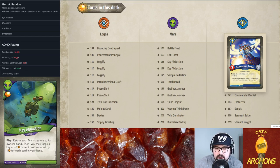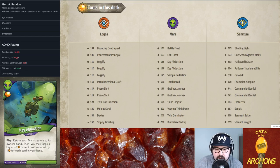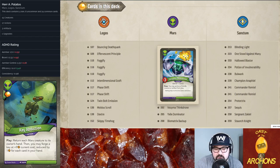I mean, if I can Reap with Commander Remiel to ready a Grabber Jammer so that I can capture, Reap and capture 1 more amber, just keep them off a key or something, then those are things you want to think about. So Vezyma Think Drone is another kind of smaller piece to the combo. Doesn't work often, but when it does, it really adds a little bit of a bonus to your deck.